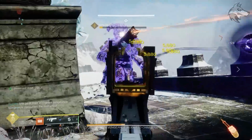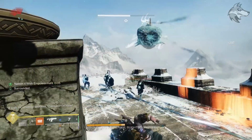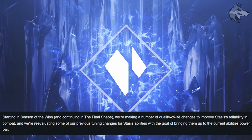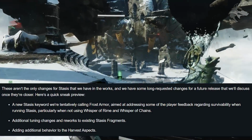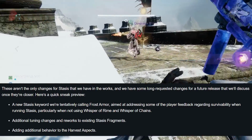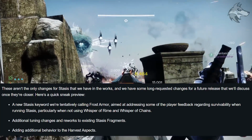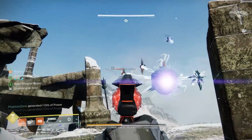So that's something else which is on the table, especially in combination with the new super that Warlocks are going to be getting. But we'll also see Stasis subclass changes, and Bungie had said that starting in Season of the Wish and continuing in The Final Shape, they're making a number of quality of life changes to improve Stasis reliability in combat, and "we have some long requested changes for a future release that we'll discuss once we're closer," but that includes a new Stasis keyword that they're calling Frost Armor, aimed at addressing some of the player feedback regarding survivability when running Stasis, especially when not using Whisper of the Rhyme or Chains. So the Stasis updates that started this season will continue to develop as we go into The Final Shape, but of course, we'll have to wait for more details.